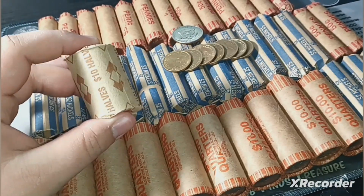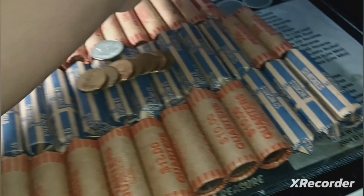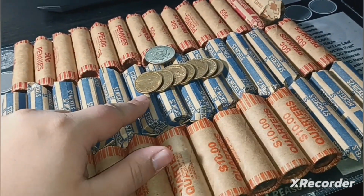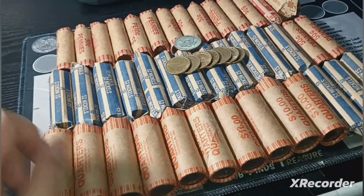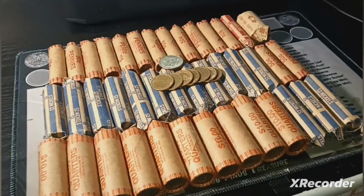I didn't see any silver, but I might open this and go through it live just to see if there's any NIFCs. Who knows? I didn't see anything crazy in here, but I'll look through it anyway, and we'll start with the quarters and work our way down in denominations. So let's get into it.